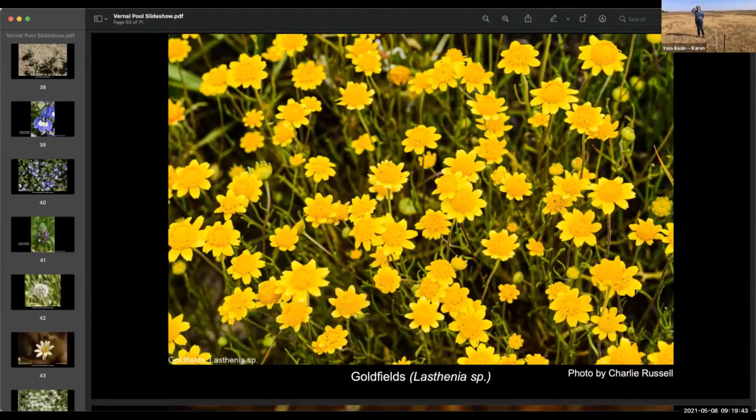Goldfields are pollinated by a bee. It's a specialist bee. It only pollinates goldfields, and it's called the mining bee. It lives underground, and it's only on the surface when the flowers are active and ready for pollination. It's a commensal relationship, so the flowers don't do well when the bee is absent or rare, and the bee doesn't do well when the flowers are rare. There are many vernal pool flowers that have commensal relationships with specialist pollinators.